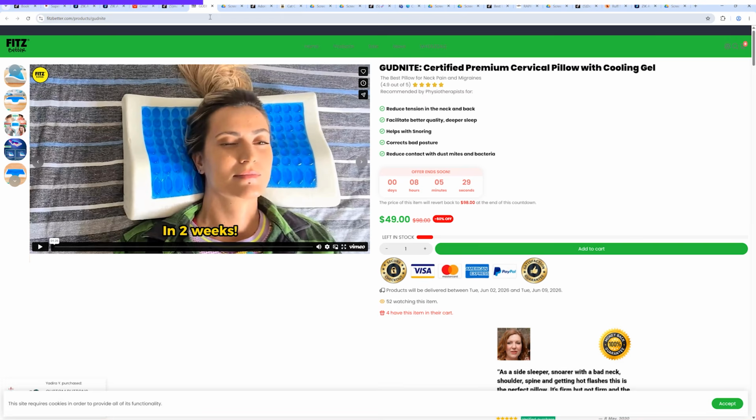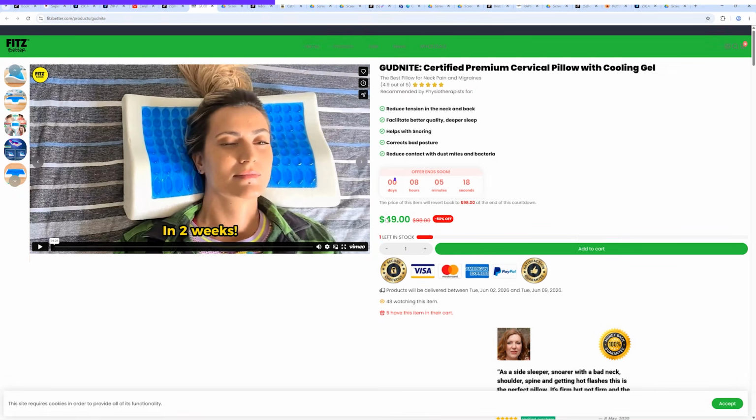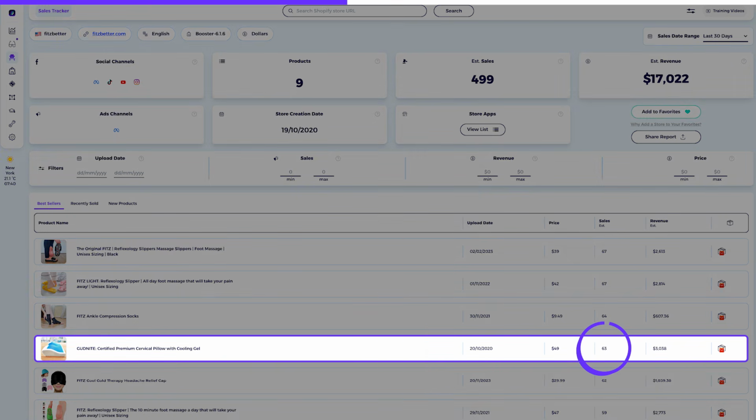And check out this store right here. I was able to find this cooling gel pillow being sold for $49. For a product that solves a real comfort problem like this one, the price is not bad. It actually makes sense, I think. So when I scanned this dropshipping store using the Zik sales tracker, I was able to see that this product was sold 63 times in the past 30 days.